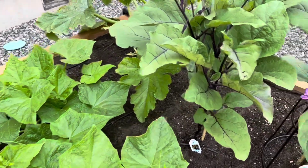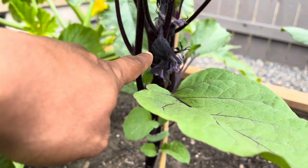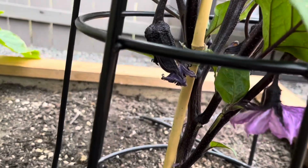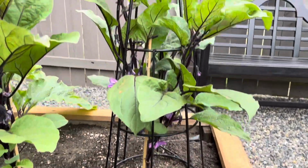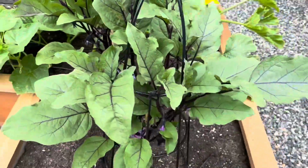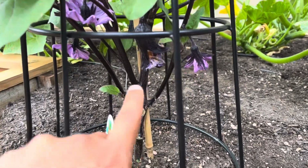Next, we have the eggplants. Look at this. This is an actual eggplant. The flower successfully pollinated. We have a couple more on this plant too. This has been very exciting. Last year, during the entire season, we had only 5 or 6 eggplants. So this year, it's been a tremendous turnaround. Here's the other one. And we have lots of flowers.